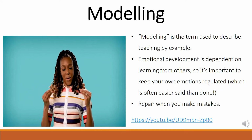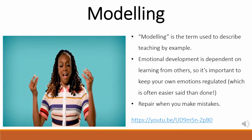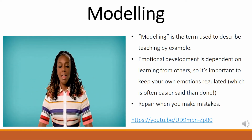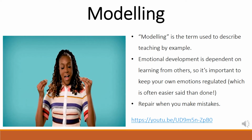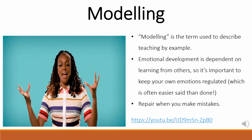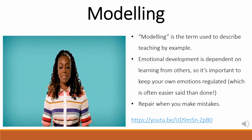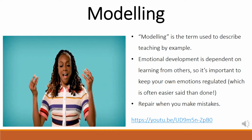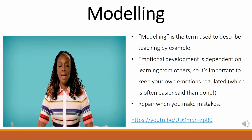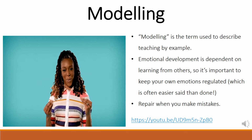So, the first of these strategies is something called modeling. Modeling means teaching by example, and in the case of children, teaching them how we want them to act by acting that way ourselves. Emotional development is dependent on watching, imitating, and learning from others. So, as we've mentioned before, it's important for us to try and keep our cool. Also, remember from recording 1 the video of Riley and her dad arguing. Our own level of regulation can impact on our ability to help regulate others, so it is doubly important. However, keeping our own emotions regulated is sometimes easier said than done.